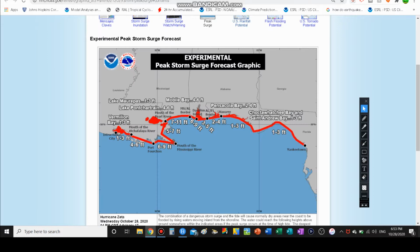Also, if you've been on my community tab lately, you might have seen I kept updating on Zeta and how the surge is going up. Well, I got bad news, because the storm surge has just gone up yet again at the 5 p.m. update.